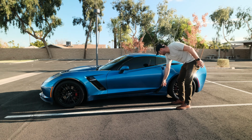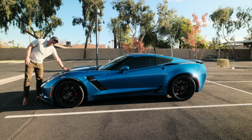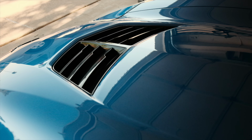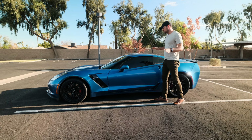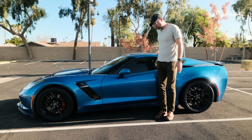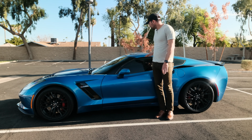There's functional ducts down here. Here on the hood, there's functional heat escaping. I can feel it right now from me driving the car. That's working. Everything on the car is built around function and downforce and speed. Now, I'm not a small person by any means, but look at the roofline of this car. It's actually below my hip bone. That's incredible. If I was younger and or more athletic, I could probably jump over this car.